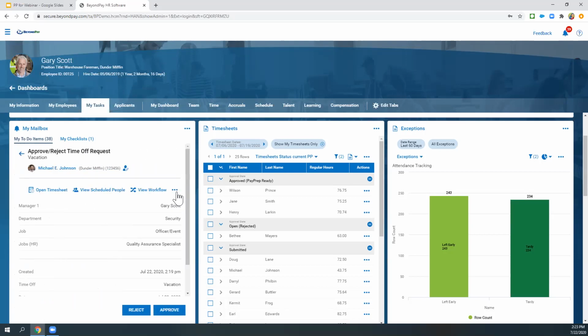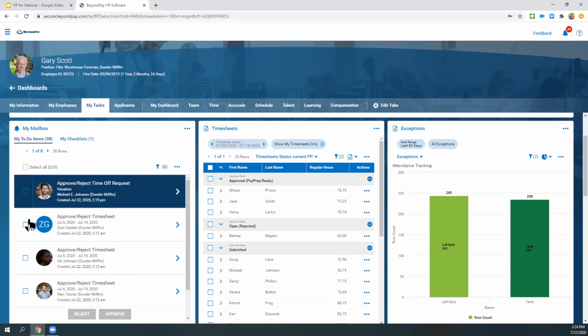Everything's real time. So right on this dashboard, I'm able to open the timesheet, look at it, see what's going on with that, maybe view people that already have scheduled off. Also, maybe I want to take a look at the time off counts or modify this request. Or maybe I'm just going to go ahead and approve it or reject it. And you can do multiple things for each employee.